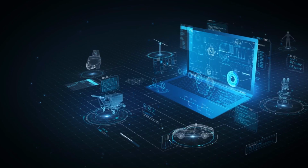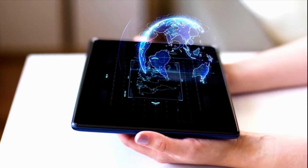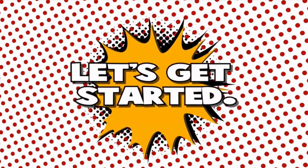Today, we're diving into Apple's game-changing shift to custom silicon chips, a move that's set to revolutionize the tech world. Let's get started.